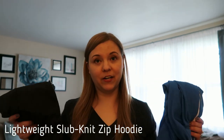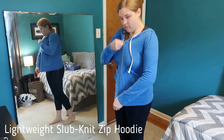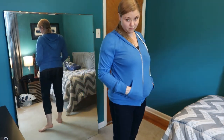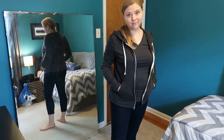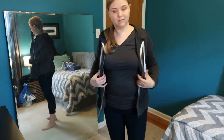These are really, really similar, and I just like the way that they felt and fit. They're really nice and lightweight, but I got one in this lighter blue color, and then I got one in a dark gray, and both of them have white drawstrings and zippers, so a little bit of contrast to them. So they're just really comfy and lightweight and great for transitional season.